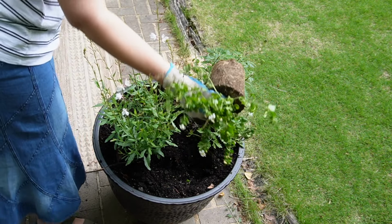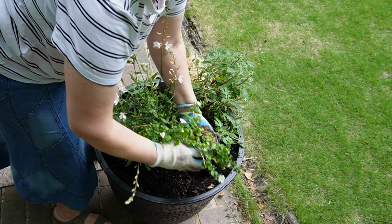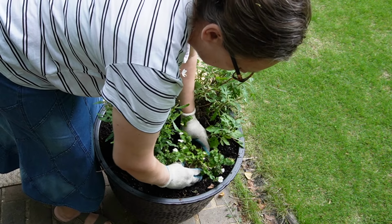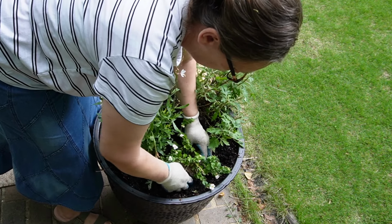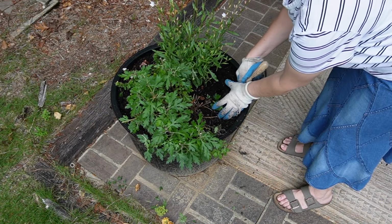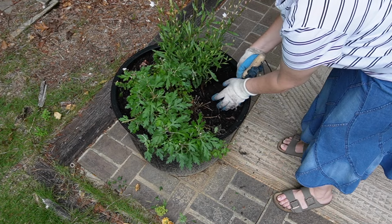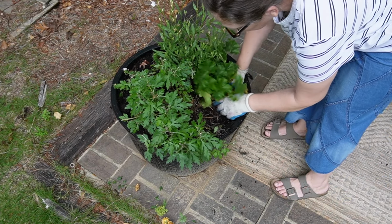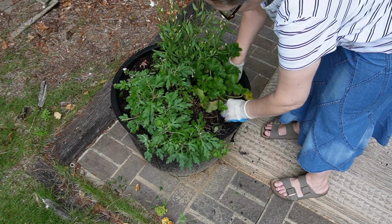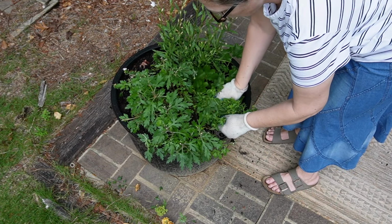Next, I'll add the bacopa on the side of the planter so that it can just trail out of the side of it. I have this planted on my deck and it just fills out, and it's got these little white flowers, and I think that it is so beautiful. And then on this side, I will add the white geranium and the petunia just to fill in the space a little bit, and the petunia is going to add a little bit of color to this container.